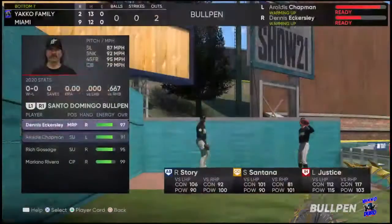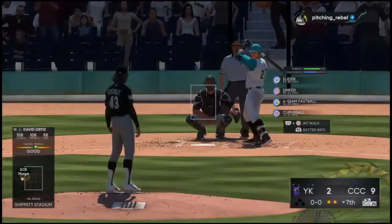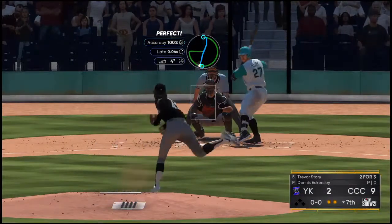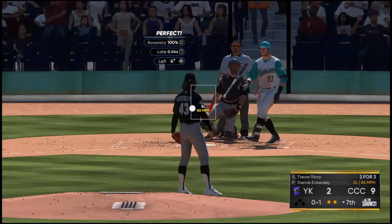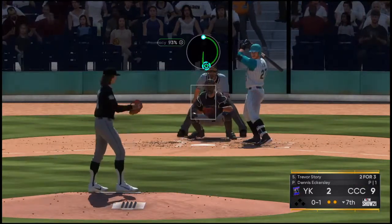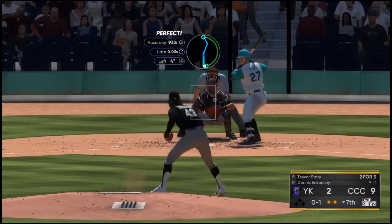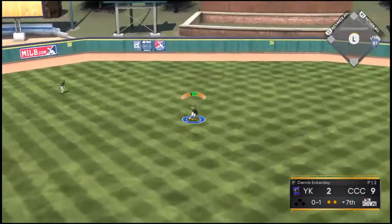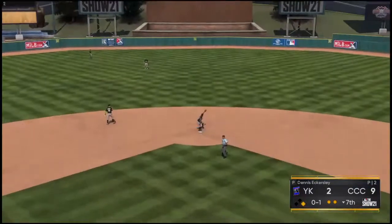Now time is called here as we'll get a trip to the mound. Dennis Eckersley comes on to pitch now, hoping for better results than the other arms that they've run out there in this one. Strike 1 to start the at-bat. Swing and a liner. That gets down, and the inning continues.